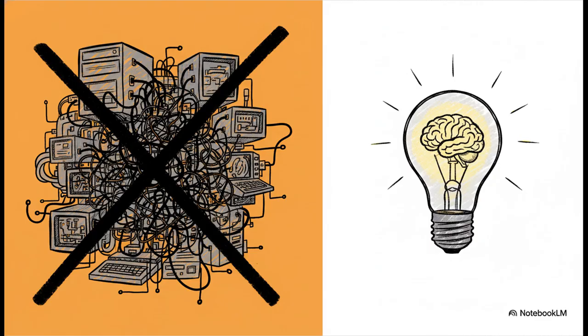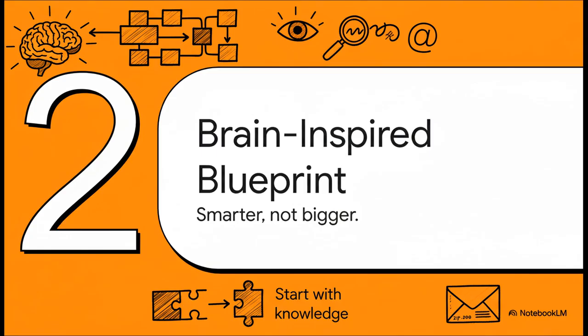Now, the old school approach to a problem like this was basically to just throw a bigger computer at it. More horsepower, a bigger hammer, hoping you'd eventually crack the nut. But the team behind this paper knew that was a dead end. The answer wasn't going to come from more brute force. It had to come from being smarter. And this is where they had their big aha moment. What if instead of starting the computer with a totally blank brain and hoping for the best, you gave it some clues? You could actually embed knowledge about the world right into its design. They basically looked at how our own brains process vision and decided to, well, copy that blueprint.